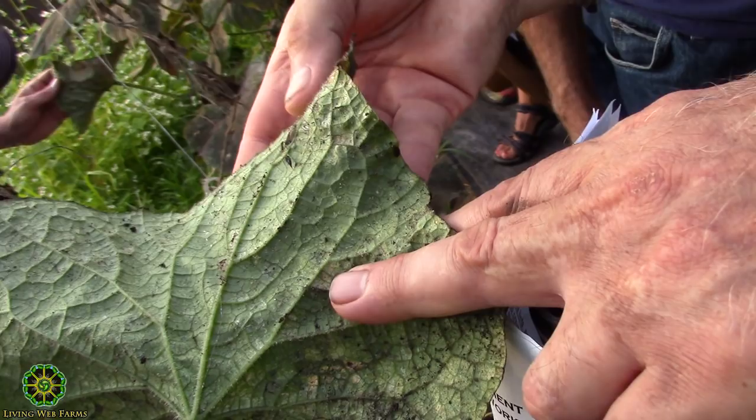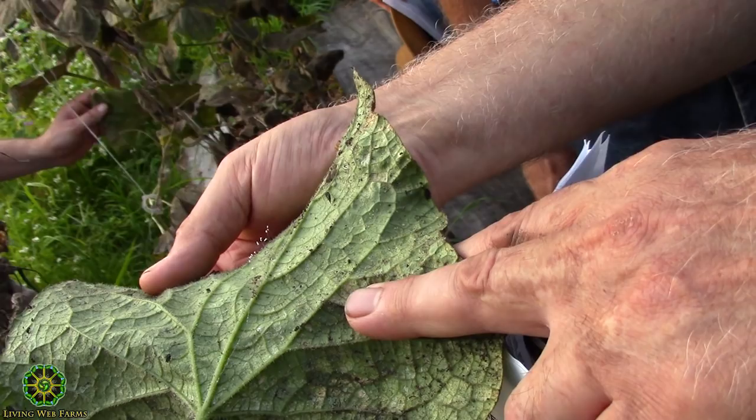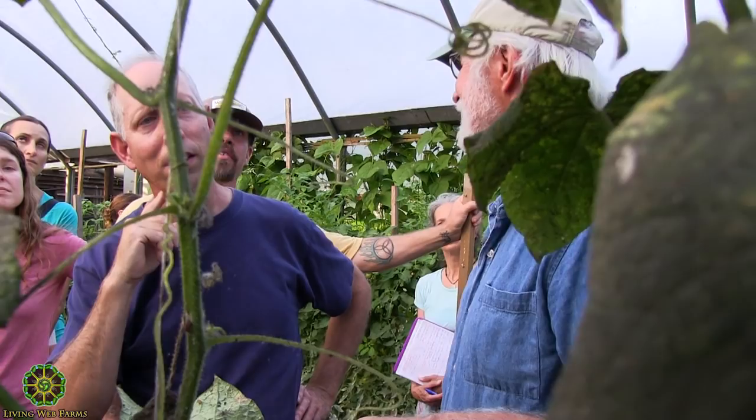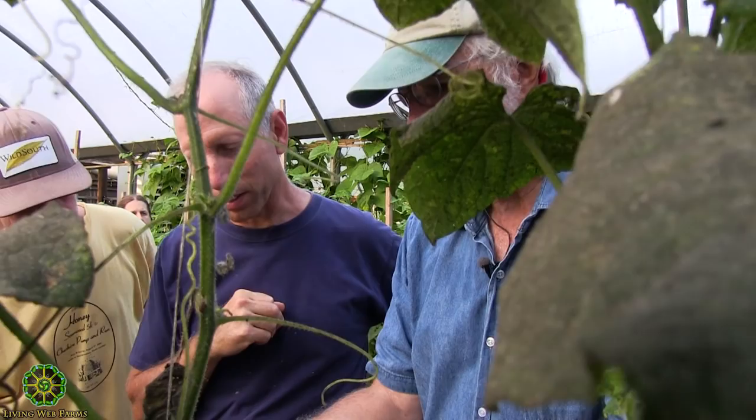But she lays them where there's a lot of aphids. That's why we have so many predators here, because there were so many aphids. Did you release ladybugs? Not at all. We just had aphids, and they came. You hold your fire, and the control comes in. I've never seen so many. And then lacewing eggs. Look at all the lacewing eggs. Tons of them.